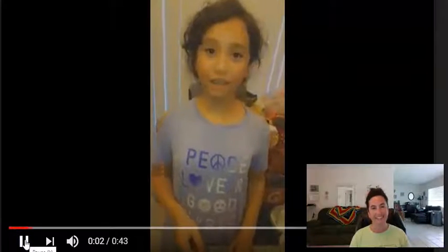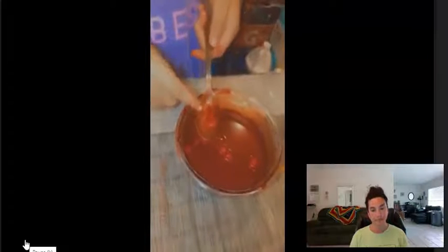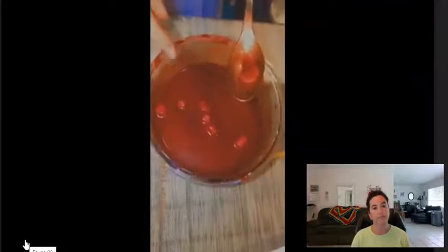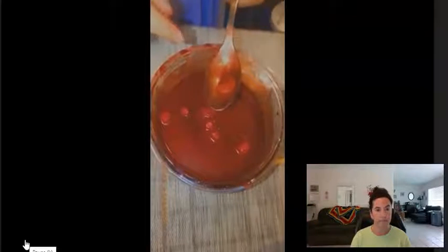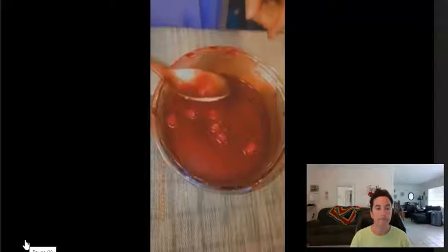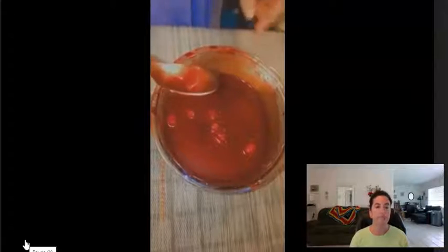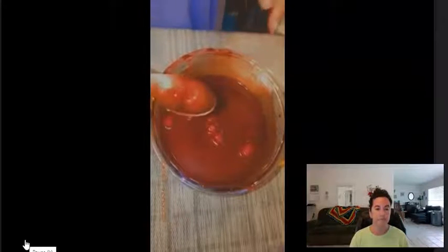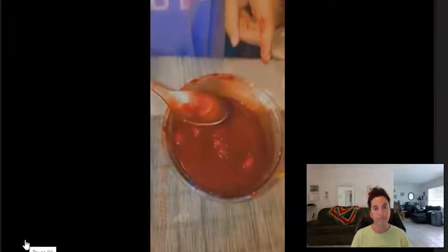Hi, my name is Vanessa, and here is my red blood project. And as you can see here, we have our red candies, which represent red blood cells. And here we have our marshmallows, which represent the white blood cells. And water represents blood, which is 91%. Food coloring represents hemoglobin. Cornstarch represents platelets. Corn syrup represents plasma. And one fact is that 1.5 gallons of blood is in our body.